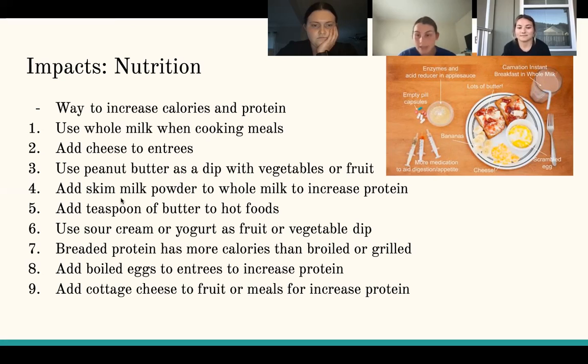And then this image is just kind of what it would look like for a child with cystic fibrosis, how their breakfast plate would look. So you see that they have added in cheese, some fruit, scrambled eggs. On their toast, they added lots of butter and jelly. And then they have the supplement, I guess you could say, of the Carnation Instant and whole milk for more calories and nutrients. And then they got all their vitamins and supplements and stuff on the side.